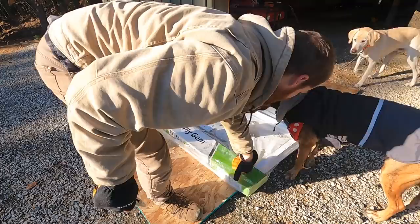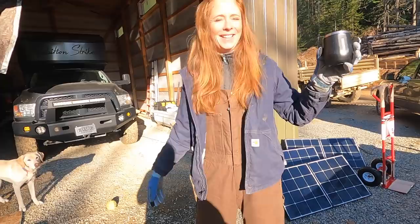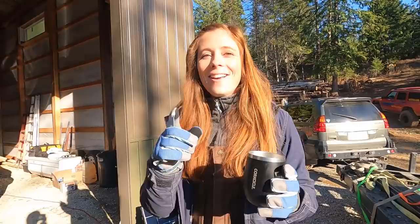Hey, get off the window! Get off the window! What you got on? I am ready. Ooh, it's actually pretty nice. Oh, it snowed again. It snowed last night. Frost. How do you tell the difference? It's frost. Oh. It frosted last night. It's gonna be a good day. I'm super excited. And I don't have all my layers on. I still have more tricks up my sleeve when it gets colder.